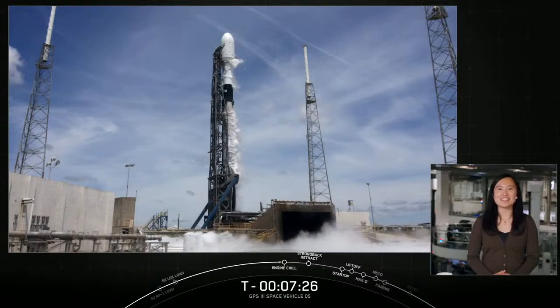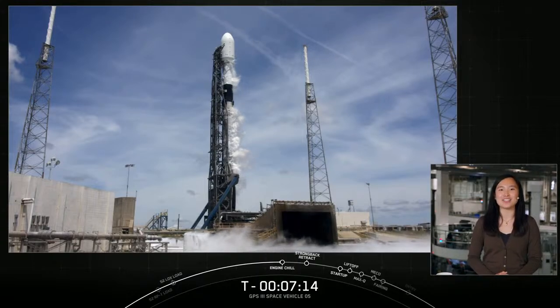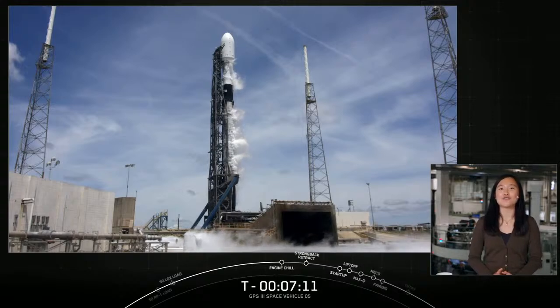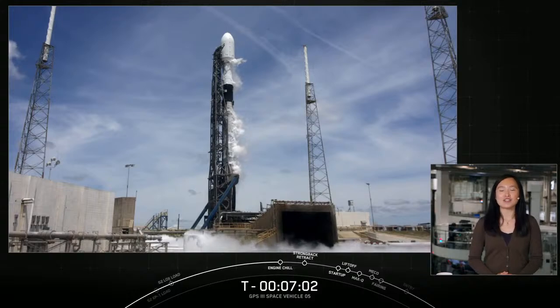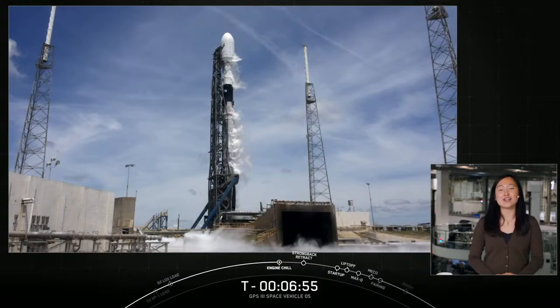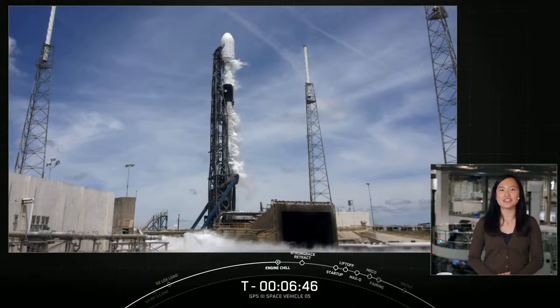As we mentioned earlier, today's GPS-3 Space Vehicle 5 mission is for the U.S. Space Force. This mission will be SpaceX's 4th overall GPS-3 mission. 2 missions were successfully launched in 2020 and 1 in 2018. And following today's launch, we are planning our 5th mission for sometime next year. To date, these next-generation satellites provide increased signal accuracy and reliability to operate even if confronted by cyber adversaries. Not only does GPS-3 help with national security, it also enables all facets of our daily lives. To learn more about the constellation, take a look at this video by the Space and Missile Systems Center, which provides critical national security space capabilities to the U.S. Space Force.